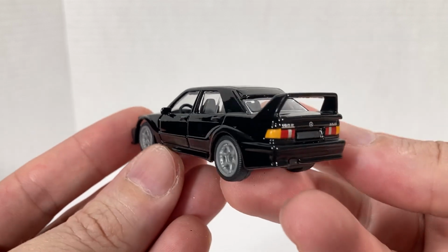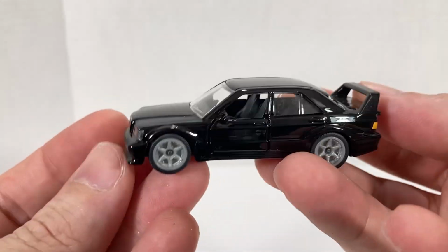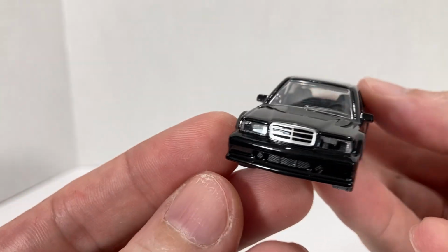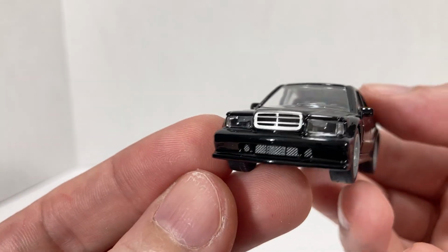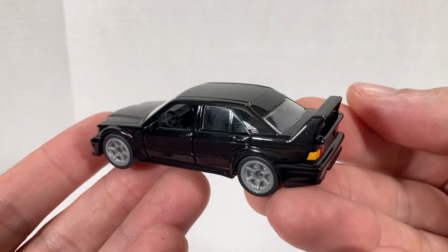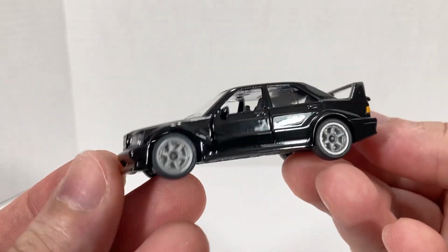I had seen this one on shelves before, but I just didn't get it. It was one of those second chance cars, you know? And I hadn't found much stuff up to this point. So I was like, you know what? I do like that car. I'm just not partial to black cars because you can't see the body details very well.